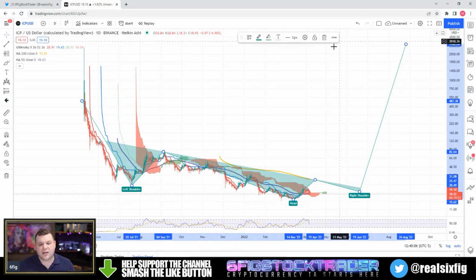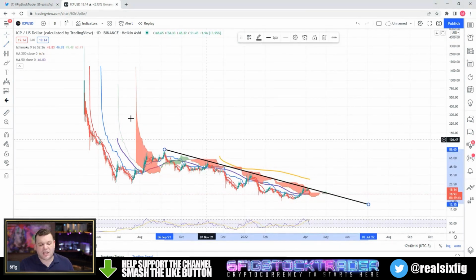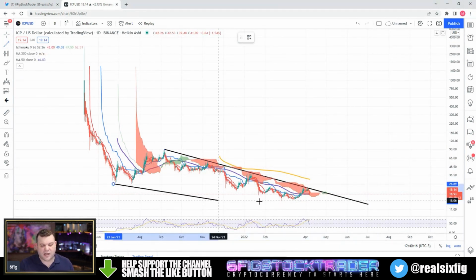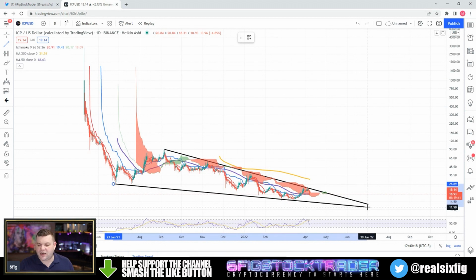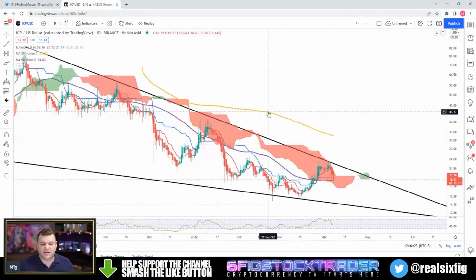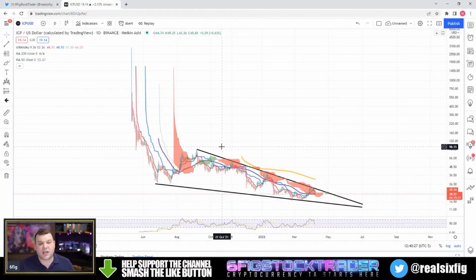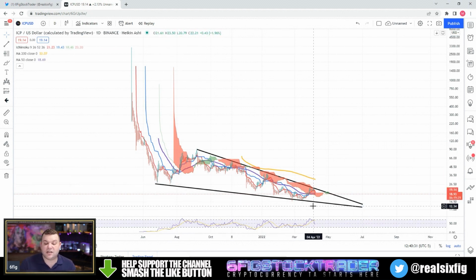And then I do think that we might be seeing ICP off to the races. And why do I think this? The number one reason here, folks, is we've got this incredible trend line. And then if we go ahead and connect the dots, we have something that's called a falling wedge. Now, falling wedges are extremely bullish patterns to be seen, especially when we are looking at multi-year patterns. So this is a great thing to be seen in the market.